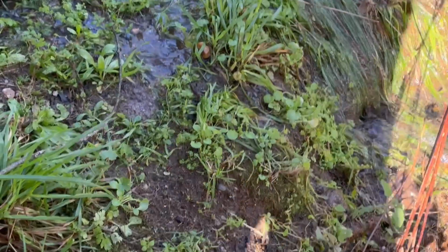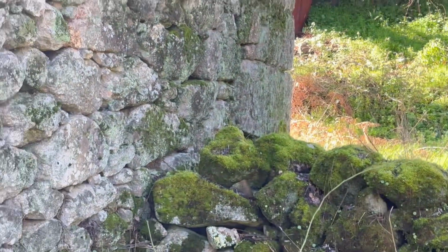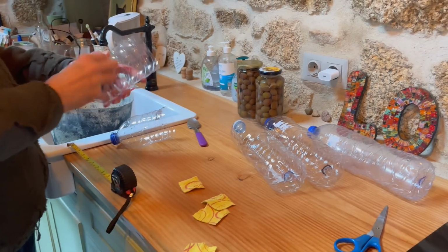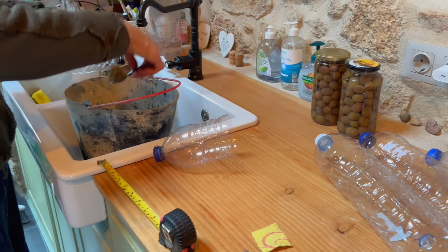So, I want to cross this little brook without falling into the river, which is just here. And, oh, where's the doorway? I thought there was a doorway around here. So, we have a creative project going on over here. And, oh no, show me first.